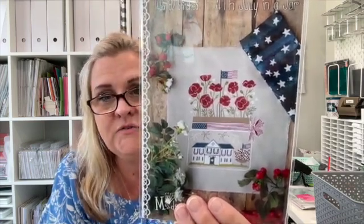And then I got from Madame Chantilly 4th of July in a jar. I don't know if she has any more of these out in a series, but I loved it. I love the fact that it's a short squatty jar, probably with a cork lid on it. I love the bow. I love the flags. I love the little house with the buntings, the flowers, the fireworks going off inside the jar, the poppies. I mean, I love all of it. So I picked up that.